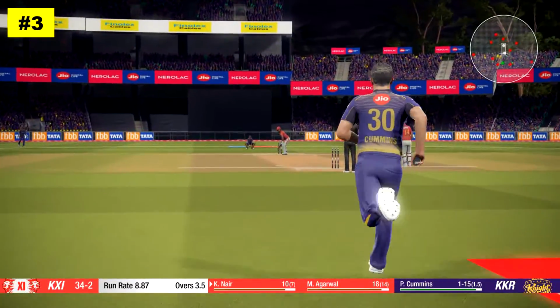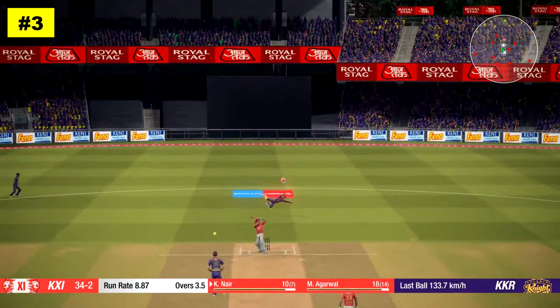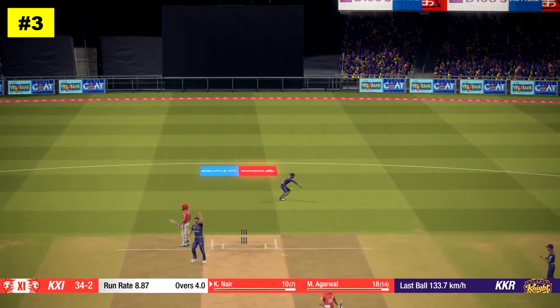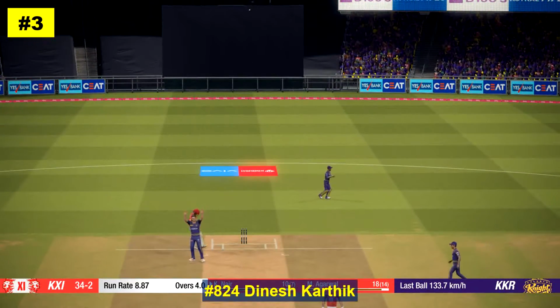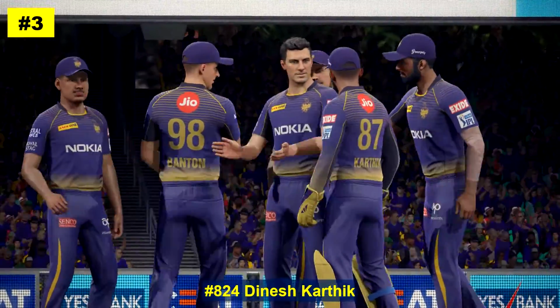Number 3, Dinesh Karthik. Another inside edge catch. Here DK dives to where leg slip would have been. A big leap actually, and he manages to keep his eyes on the ball. 2 feet off the ground when he holds onto that catch.